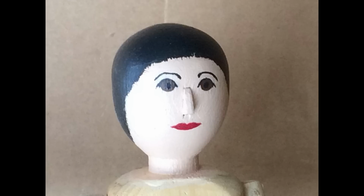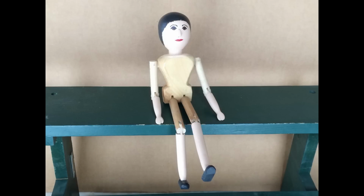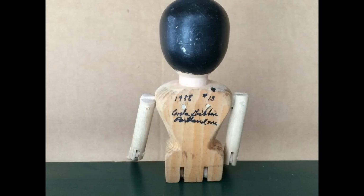I found Mrs. Gribben's obituary online. She was born in 1923 and passed away in 2014 at the age of 91. It said she was especially fond of collecting and repairing dolls. I'm so happy that she signed the back of the doll so I could know its history. If you make dolls or doll clothes, please, please, please mark, tag, or label your creations in some way. Future generations will thank you.